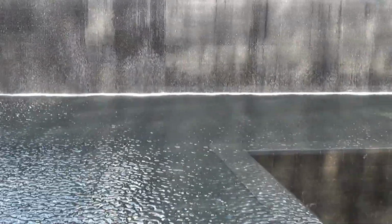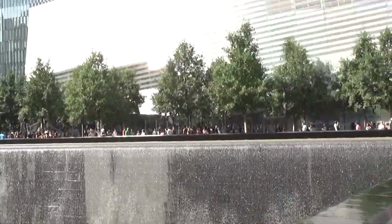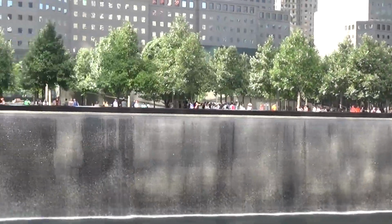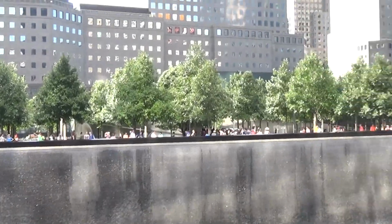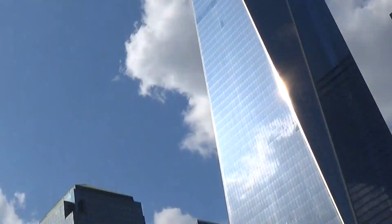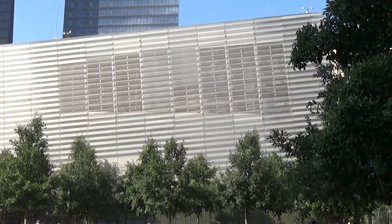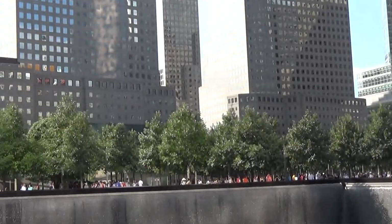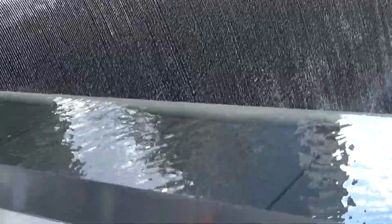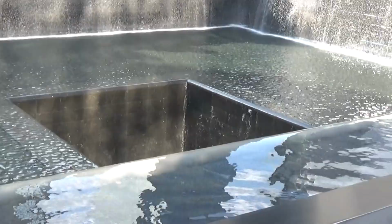And again, this is the footprint of the former World Trade Center building. You can see here how everything is. And there's two of these. There's another one on the other side. We'll take a look at that too. And you can see here the World Trade Center there. And that's the other side of the transportation area, the transportation hub. And that's the World Financial Center. So let's take a closer look here at the 9/11 memorial.